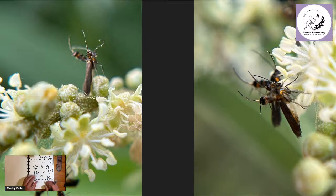Also, feel free to mix up I notice, I wonder, it reminds me of. You don't have to always do it in order. Sometimes it makes sense not to do it in order. So if you're nature journaling bugs and you don't know what to do, I notice, I wonder, it reminds me of is one of the best things you can do for how to nature journal bugs. And it will give you some structure, and you could do it without even writing anything down.